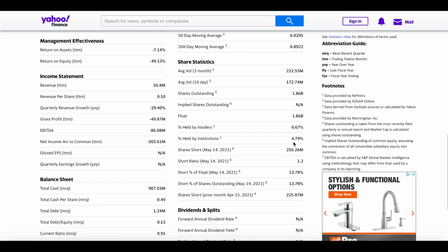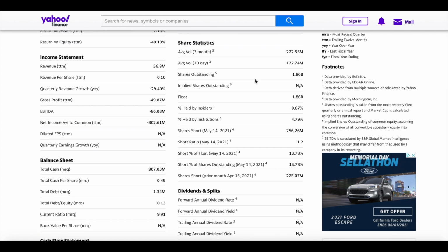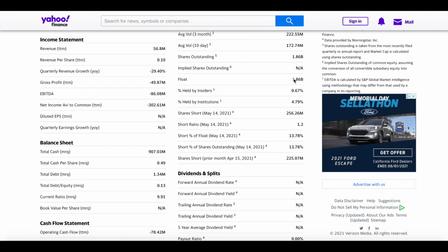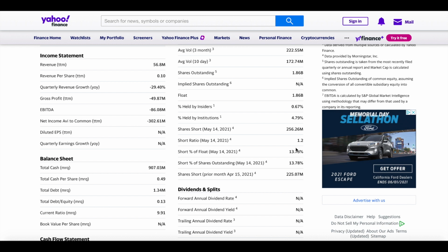I do want to talk about the short percent of the float on here. We have a 13% short of the float on this stock, and I think they said 256.26 million shares are shorted currently. And I actually don't know the total float of this stock. I'd have to look it up. I imagine it's in the billions. Here we go, right here, 1.86 billion, right? So out of 1.86 billion, 13% of it is the 256.26 million.